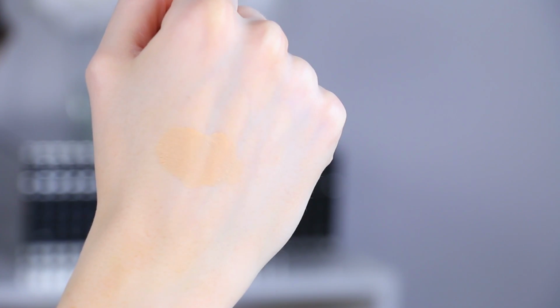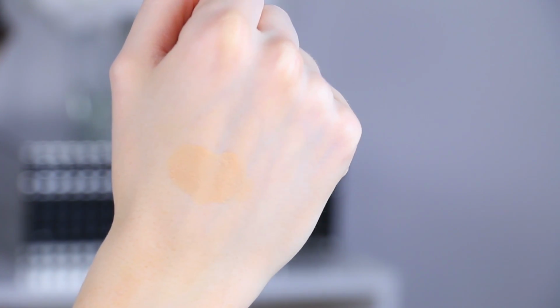For my pale girls out there, I found that light, which is the one that I have, is still too dark for my skin and it oxidizes slightly on the skin as well. So that was kind of unfortunate and really annoying because I really like the formula. I think the formula is great. And if you can find a shade that works for you, that's awesome. They only have 4, which is, you know, kind of limiting. So I have to wear a lot of self-tanner in order to be able to pull this off.